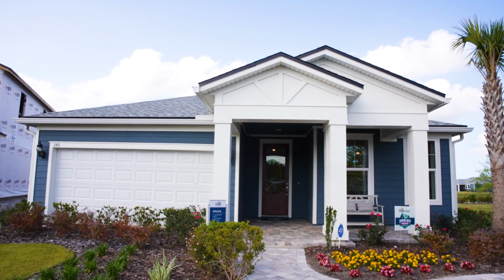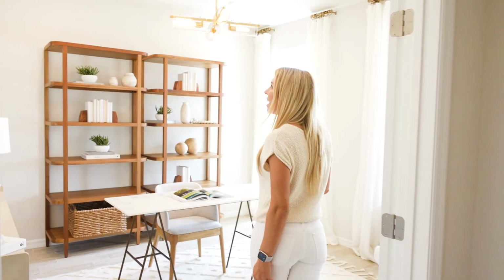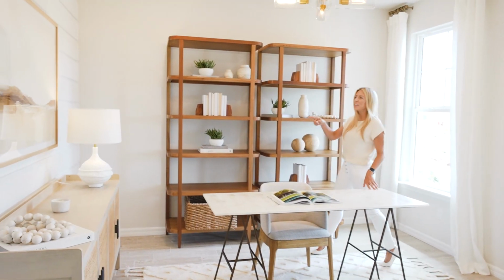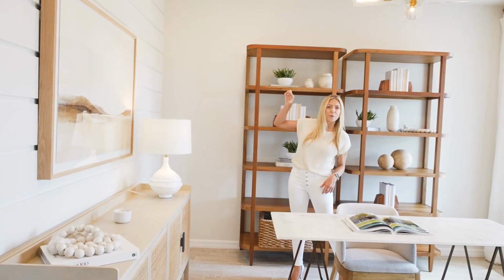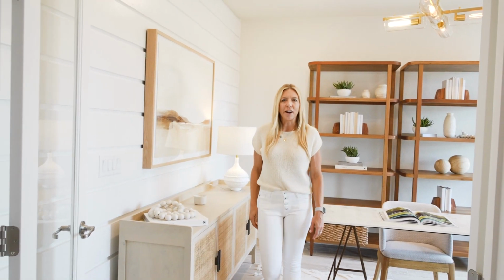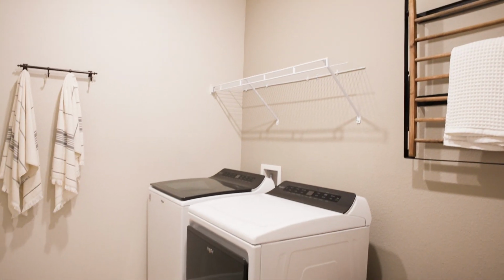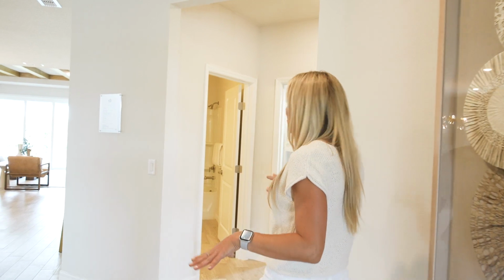And starting off in the Spruce, you have your office directly to the right when you walk in. Oh, I love this. This is so interesting. Instead of the shiplap being super close together, they have their 1x6 separated by about an inch. Just adds a nice little flair. And we'll go take a look at the bedrooms, but prior you'll see that they have a nice little drop zone here with a laundry room.